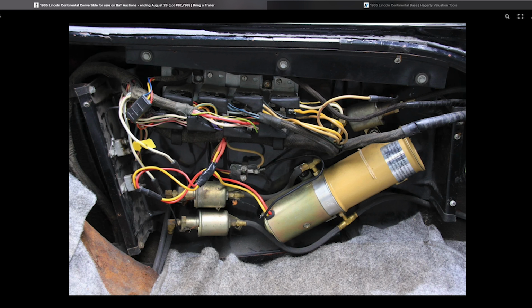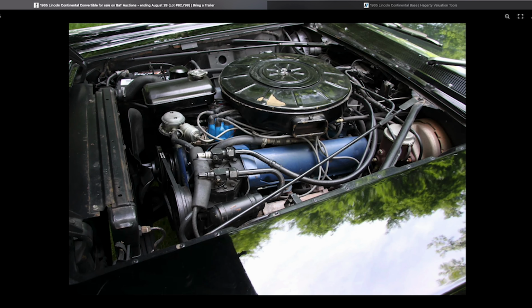Here is showing the passenger side, so this is where you've got your pump and your solenoids. The listing also mentions that the top had been gone through, fluid flush and things like that, so it's great. Okay, so what do we see here? A couple things. Number one, it's got the 2-port.